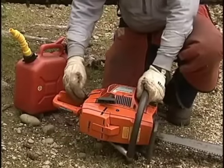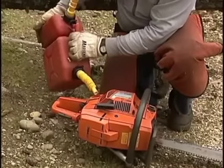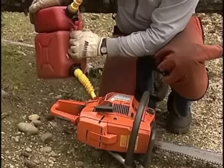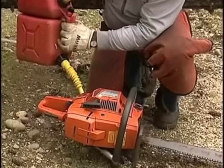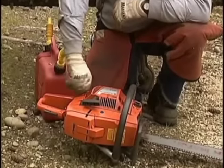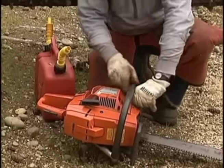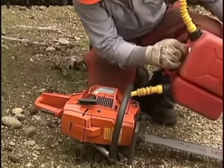It's time to fuel up. Make sure the gas is mixed with oil to the engine manufacturer's specifications, generally 50:1. The gas container should be UL or FM approved, and always allow the saw to cool before fueling. This is also a good time to top off the bar and chain lubricant.